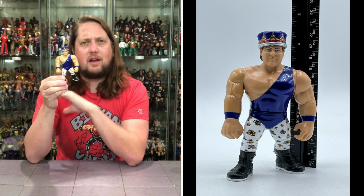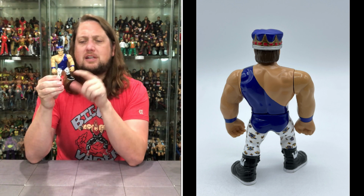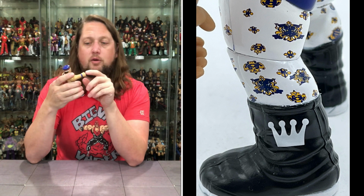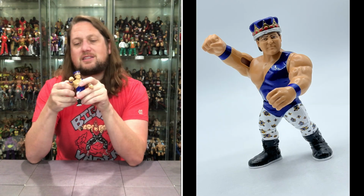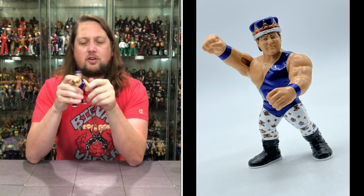Always looked really good. I love the Mattel Elite version of this as well. The blue singlet, the black boots. You got the crown on the side of the boots. Got the blue wrist tape. You got the crown attached to the head, of course, Jerry Lawler's face. And then he's got the old Jake the Snake punch. Just like old Jake the Snake Roberts. How about that? Other arm goes all the way around.